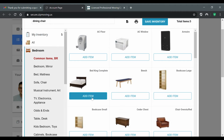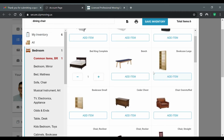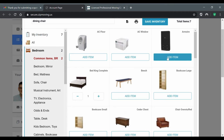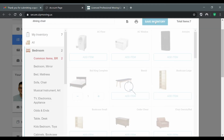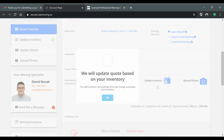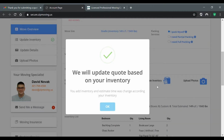Maybe we'll add a bed and a rocking chair. So when you're done putting all the inventory, you simply click Save Inventory. You can go back into that anytime, add more inventory, or take away anything you don't want anymore. And as it says here, we will update code based on your inventory.